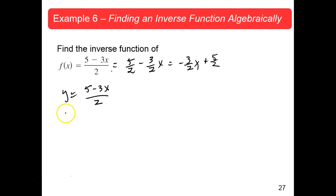Okay, flip the x's and y's. So what does that become? x is equal to (5 − 3y) over 2. Now what? Now you solve for y. Whew! This is going to be a little more involved. What's the first thing you better do? Isolate the y. You want a naked y there, nothing around it. So what do we do?